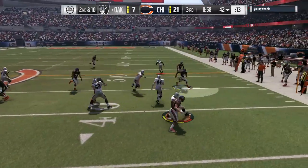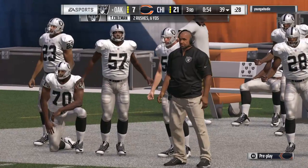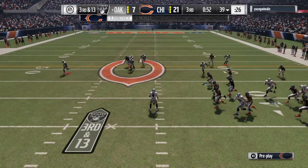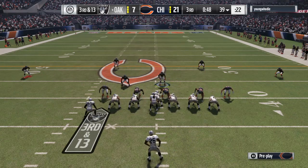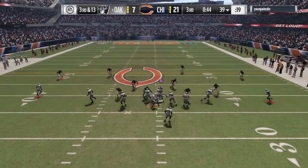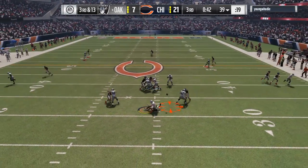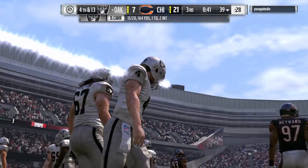Coleman now. And the play goes nowhere. Losing yardage back near the 40 at the 39. So he loses 3 yards there. Now 3rd down. And now they're in the hurry-up. On 3rd and long, it's Carr. Oh, the ball comes out on the hit, but they'll say it's incomplete.